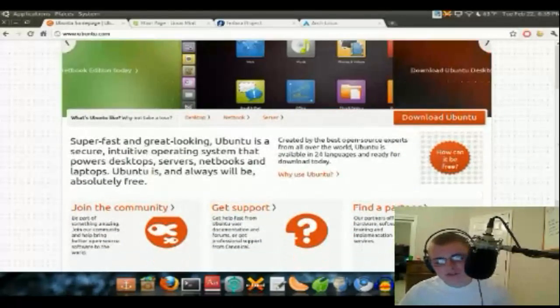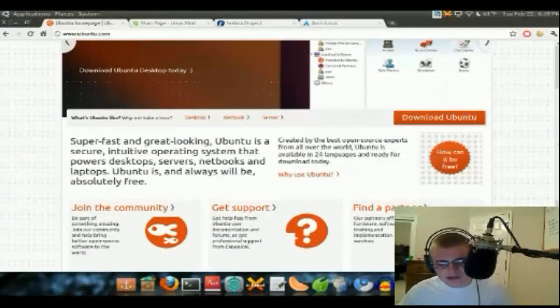Here's what they're saying about it. It's super fast and great looking. Ubuntu is a secure, intuitive operating system that powers desktops, servers, netbooks, and laptops. Ubuntu is and always will be absolutely free, which is great.